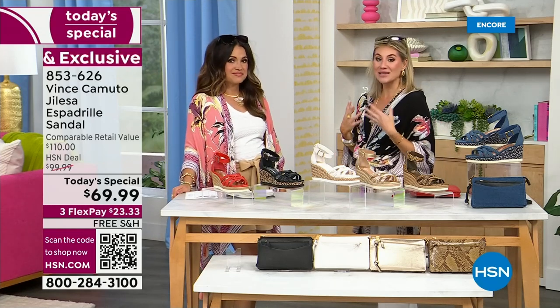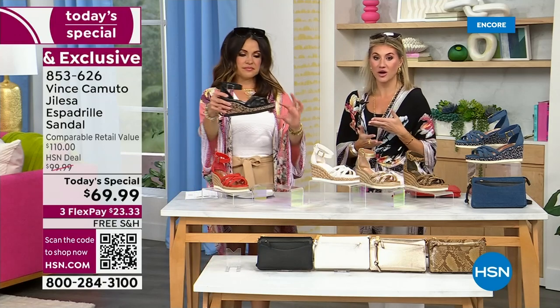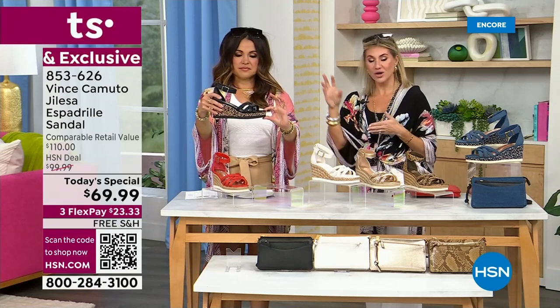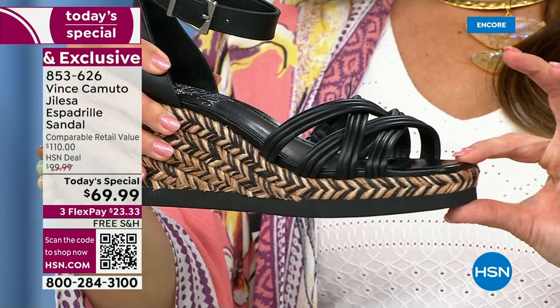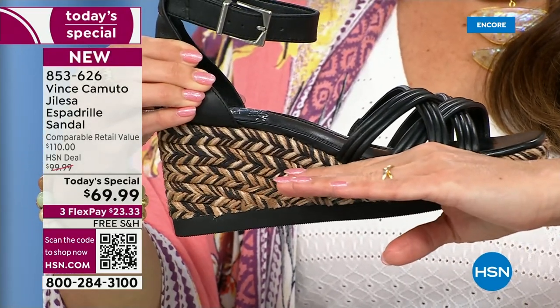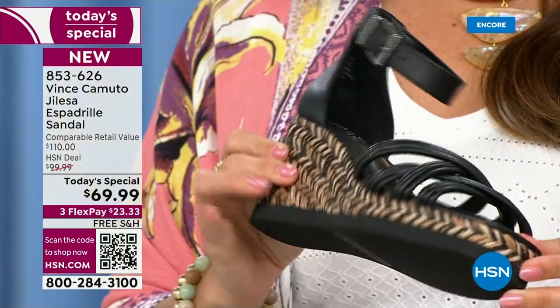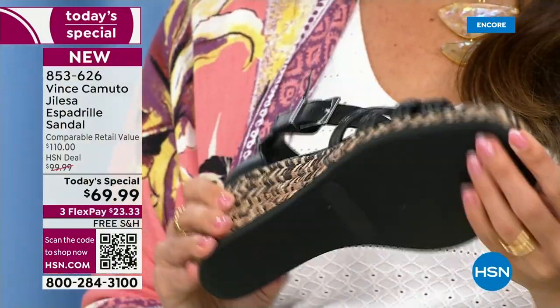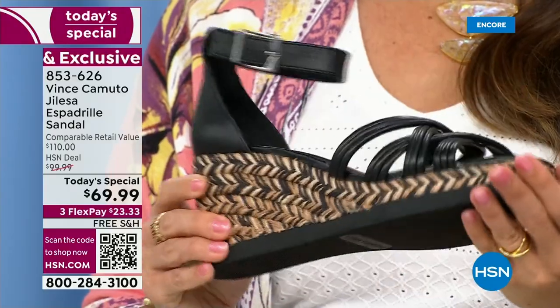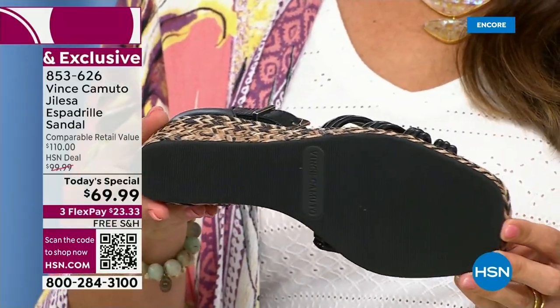And as we mentioned, it's a 3-inch platform, but because you have the inch in the front platform, it's actually only 2 inches in height. See that? So you're sitting almost flat as you're walking around. Our models have been in these for hours. They're not bothered, they're still on the go. Their legs feel energized, and I can really tell by everyone's stance: they're standing up straight, with their shoulders back, because they're so comfortable.